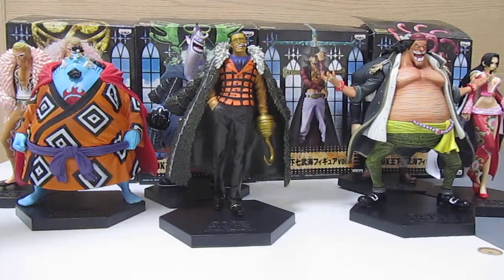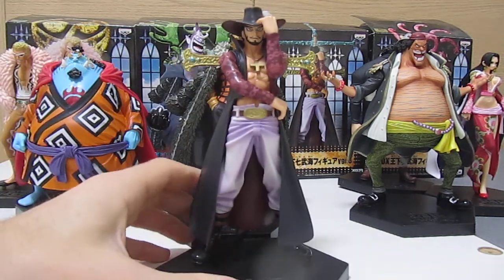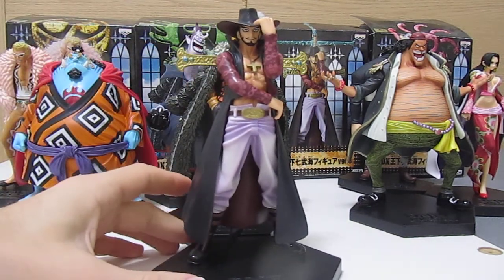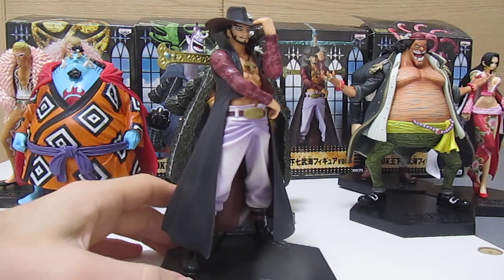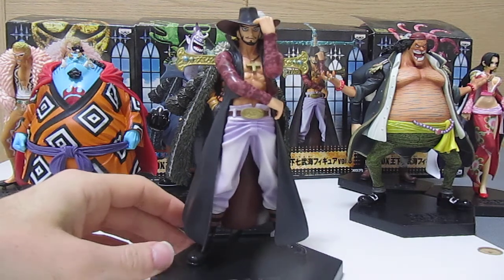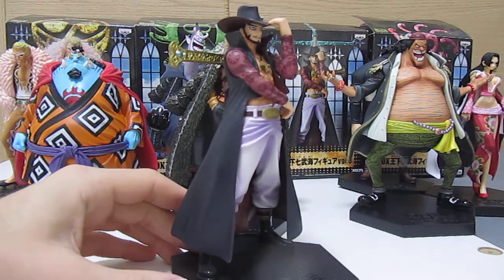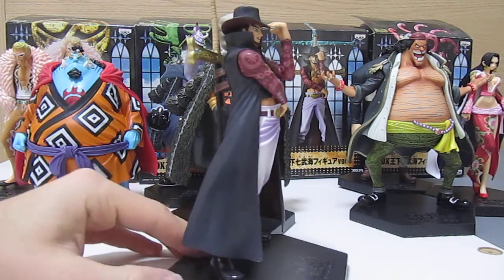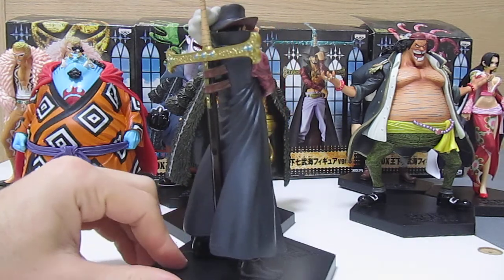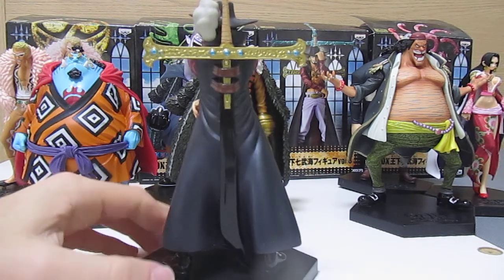And then Mihawk, who's also quite a popular figure. This is certainly one of the rarest. So I think the three really popular ones are Jin Bear, Mihawk, and they're probably the most valuable, and Moria is also quite hard to find, so they're probably the three that are, you know, the best ones in the set, so to speak, from a collector's point of view.